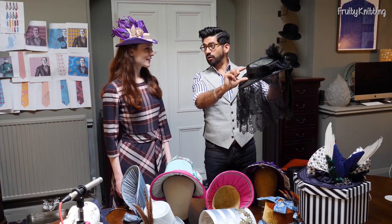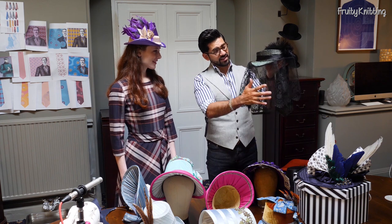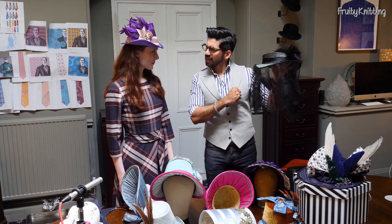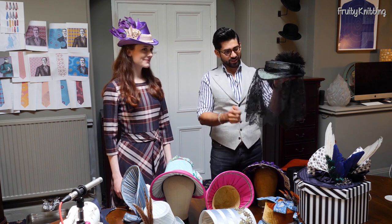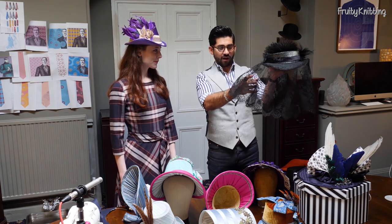Really shallow crown, which is lovely. This is some of that handmade lace that we had looked at before. Just a really nice big swatch of it, so you can see the beautiful patterning on that.